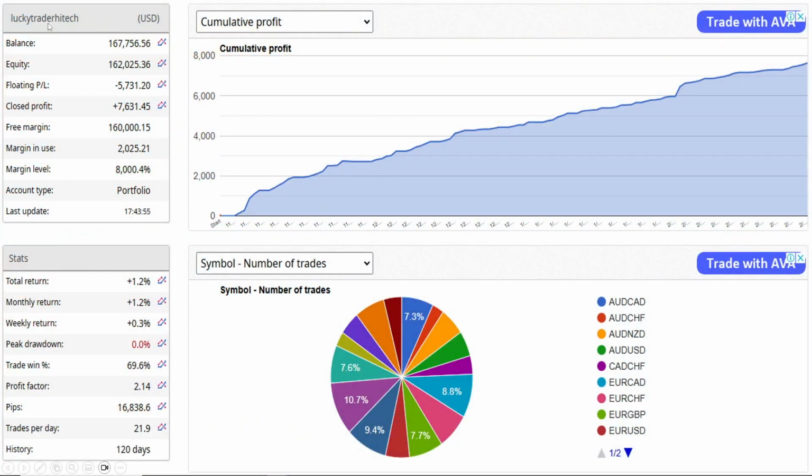Also here, we can see the Lucky Trader with the balance. We started off with 16 accounts, $10,000. So it is nicely in plus.